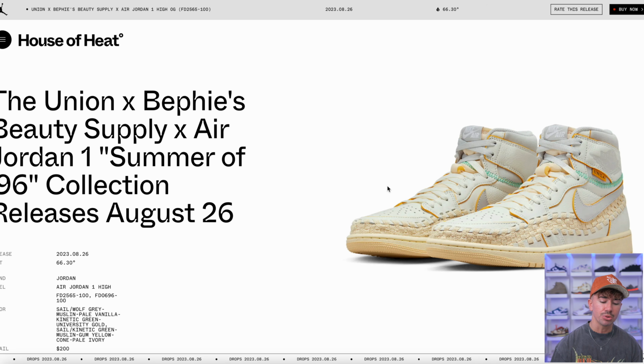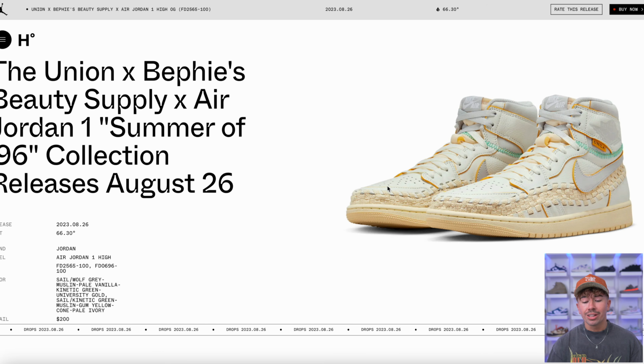Quick little update on the Union LA Jordan 1 Beffy's Beauty Supply collaboration, the Summer of 96 collection. In my review, I mentioned that these are going to be dropping on August the 24th. However, now that they've actually loaded up on the Nike Sneakers app, we also know that they're going to be dropping over there on August the 26th.